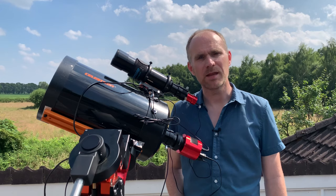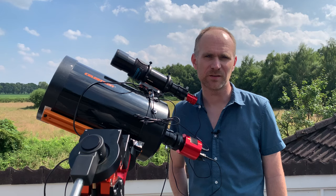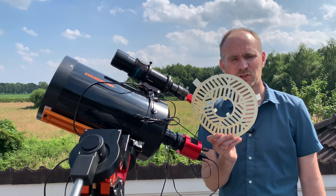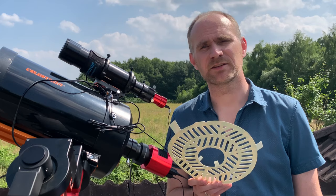There are many methods to do this, so I suggest doing some research and finding out what your favorite method is. Mine is using the Tri-Bahtinov mask, or as I call it, the Collimatinov mask. It's like this, and it shows two things at the same time. Are you in focus? And is the collimation correct?